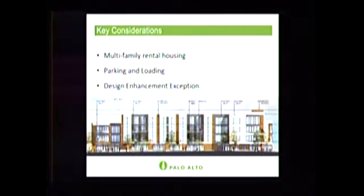And then key considerations, just the project provides multifamily residential rental housing on a housing inventory site, which fulfills a need for the city. It's also close to office and transit, and this use is consistent with the comprehensive plan vision for this area. There are 2 requested exceptions, one for parking adjustment and one for a design enhancement exception to allow the garage ramp to encroach into the rear setback.